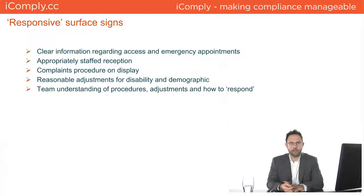Team understanding of procedures, adjustments, and how to respond. So the team know what you've done to meet these requirements, they know what your procedures are, they've been trained on them, and they know how to respond. So I was in a practice the other day and I asked the receptionist, could I have a copy of your complaints procedure, or how would I complain to the practice, and the receptionist didn't know, which obviously the receptionist really does want to know how to do that.